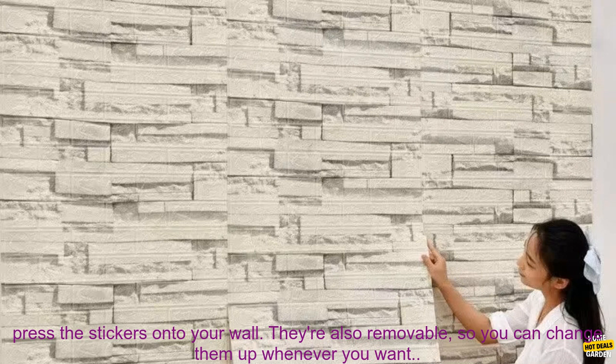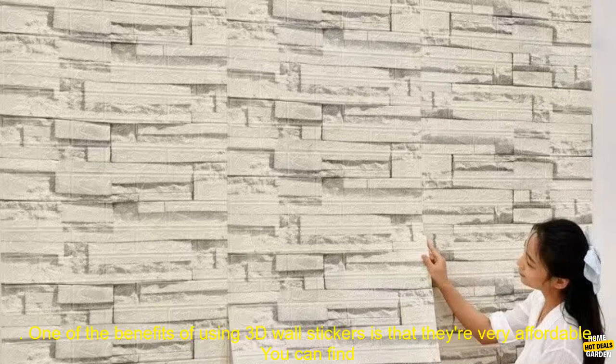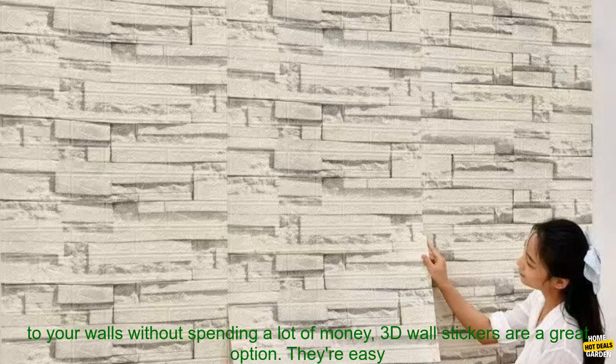To apply the stickers, simply peel off the backing paper and press the stickers onto your wall. They're also removable, so you can change them up whenever you want. One of the benefits of using 3D wall stickers is that they're very affordable. You can find them for a fraction of the cost of traditional wallpaper. They're also a great option for renters, as they won't damage your walls.